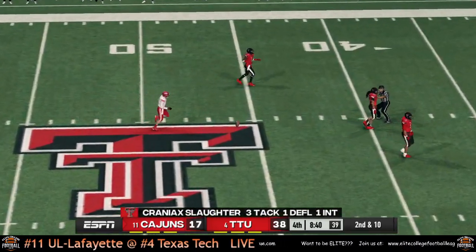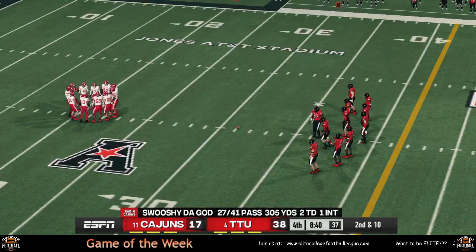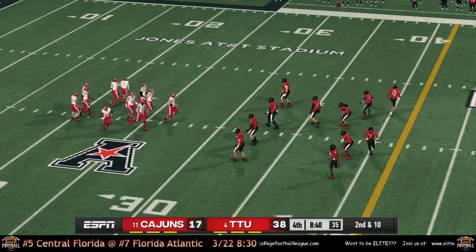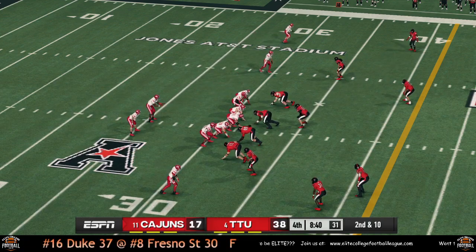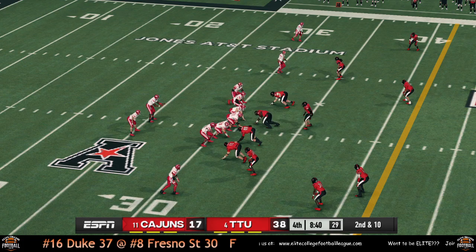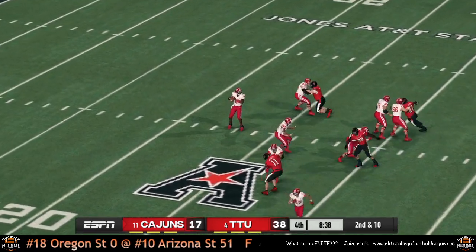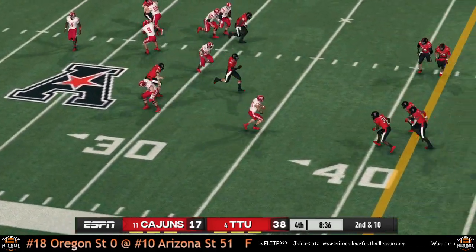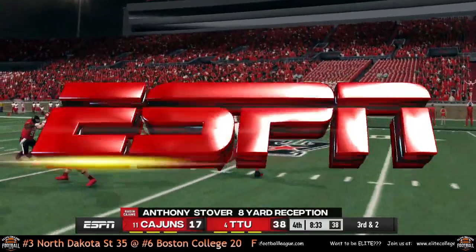Here's the pass. Broken up. Hey, that's a heads-up play there by the defender. Get those hands up and something good may just happen. From their own 31-yard line, second down. Throws complete, and he's got space to work. And down he goes at about the 39-yard line.